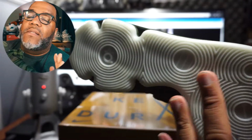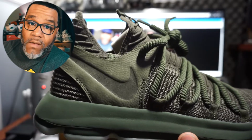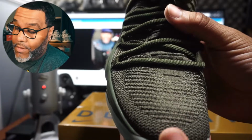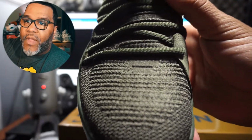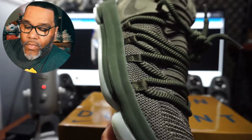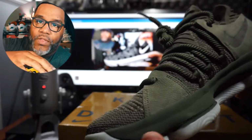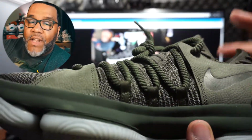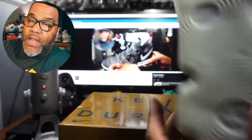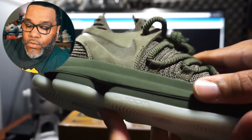Now, to make this sneaker comfortable, they use what's called Nike Flyweave or a Flyknit, whichever your choice or preference. However, that's the base, and that's where it pretty much ends. So they further use materials like on the midsole. This midsole is different, the feel of it is different than your typical KD10. It has a more soft felt-like feel to it.